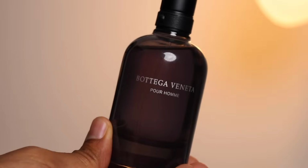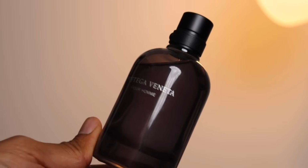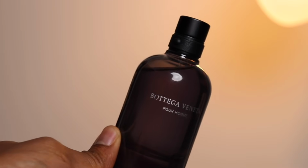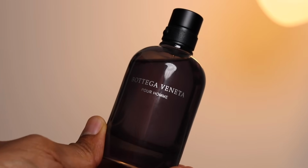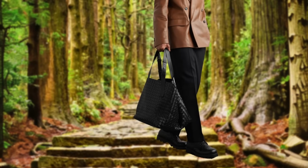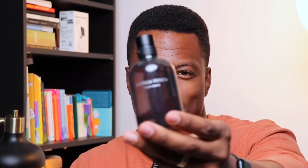And it is a green woody leather. There's something soft and natural about it. Something like being out in the forest, in the outdoors, surrounded by coniferous environment. There's trees, leaves, branches, woods and earth, and this soft, supple leather. It does have this fresh air flowing through it, again almost like the air out in a forest, but there's something like a luxurious leather handbag about it. I don't know why you brought a luxurious leather handbag on your walk into the forest, but it smells great. Let me know what you think if you've tried Bottega Veneta Pour Homme.